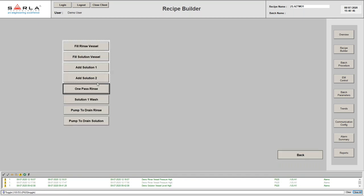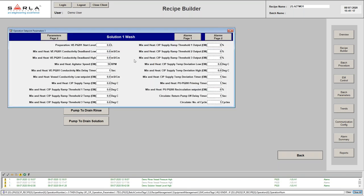I can see the recipe which I added right now. These four operations are the standard operations which have to be performed in this system. This is a standard set of commands, and I added this one pass rinse, solution one, air blow and pump to drain. These operations being added, I can see the parameters associated with each operation. We can get this by clicking on this, and this alarm or whatever parameters are required for these operations can be added here.